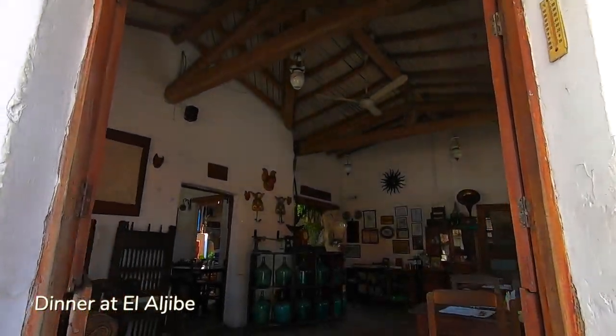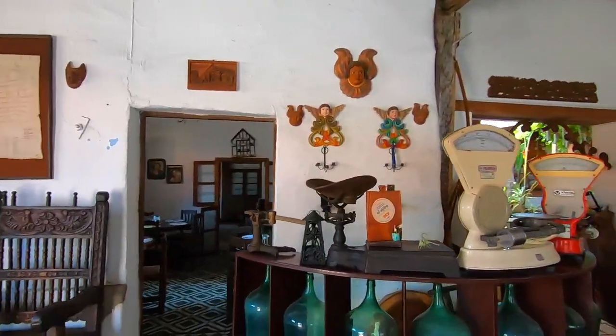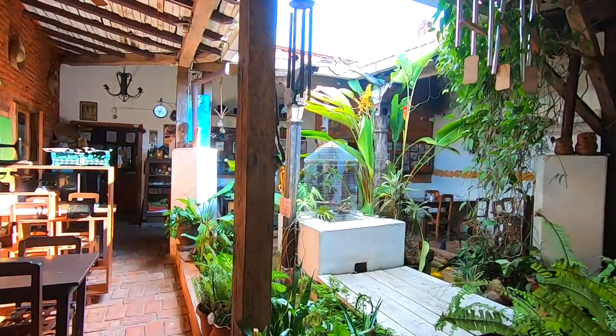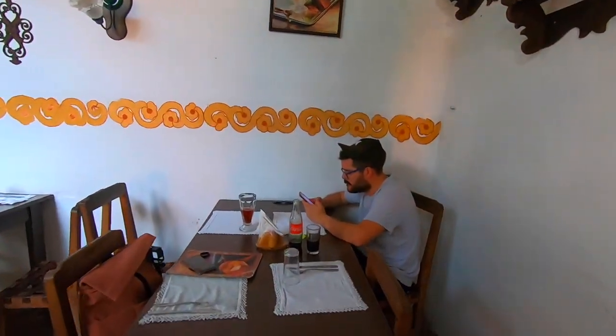Something at Mercado Nuevo, but we didn't find anything we wanted to try, so we came to this place. It looks very cool. It also has a yard inside. Look at these plants. Yes, there's also Wi-Fi.